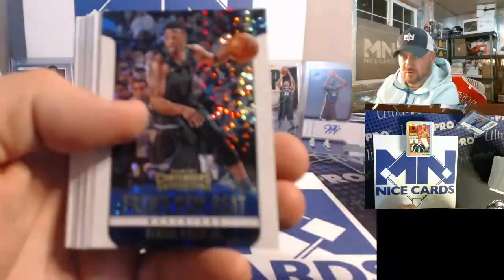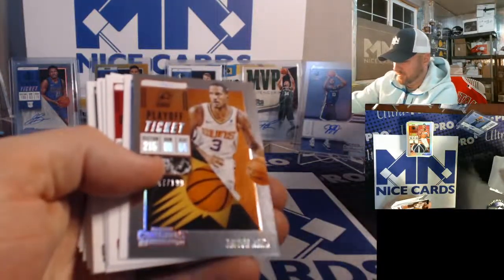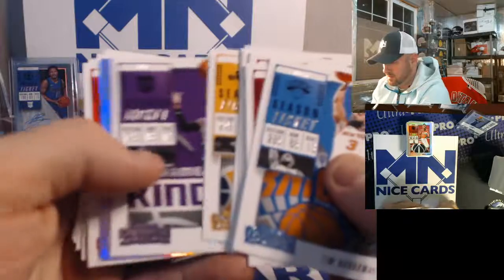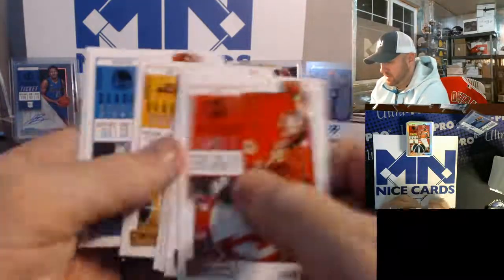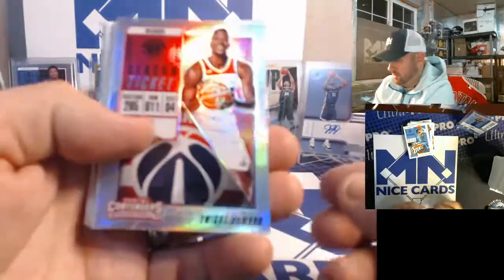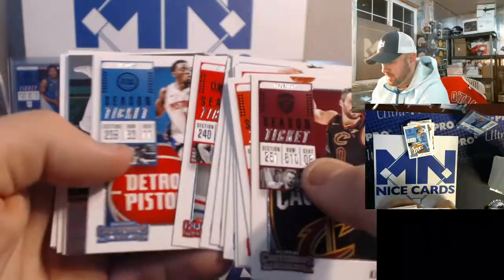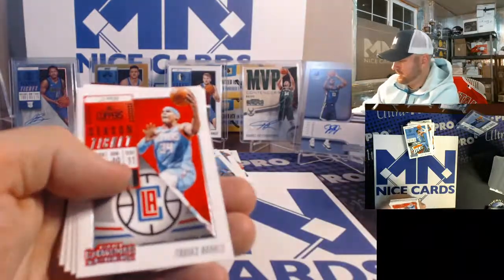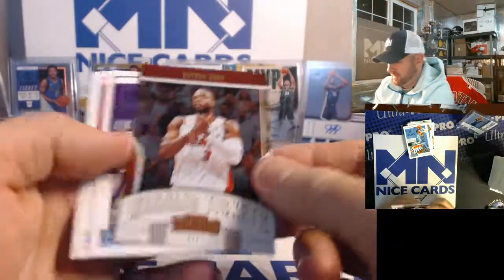Here's a Dennis Smith Jr. front row seat. Here's a playoff ticket for Trevor Ariza for the Suns. Finals ticket for Evan Fournier to 99 for the Magic. Dwight Howard for the Wizards, prism. Kyrie Irving insert. Winning tickets, Dwyane Wade.